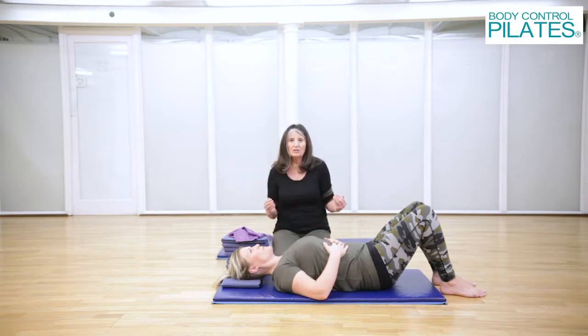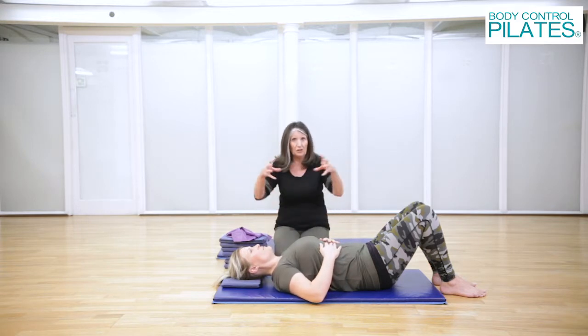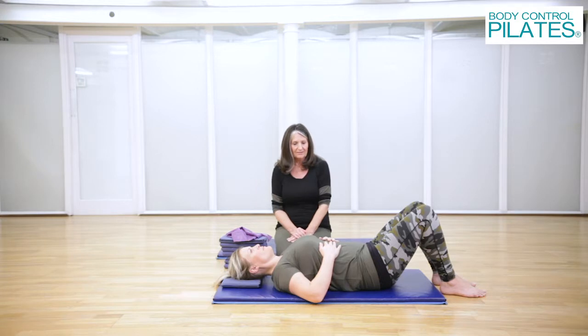And then the more traditional breath on the sides, this is your lateral thoracic breathing we use a lot in Pilates. So when I give you directions to breathe wide while you're doing the exercises, this is where you direct your breath.